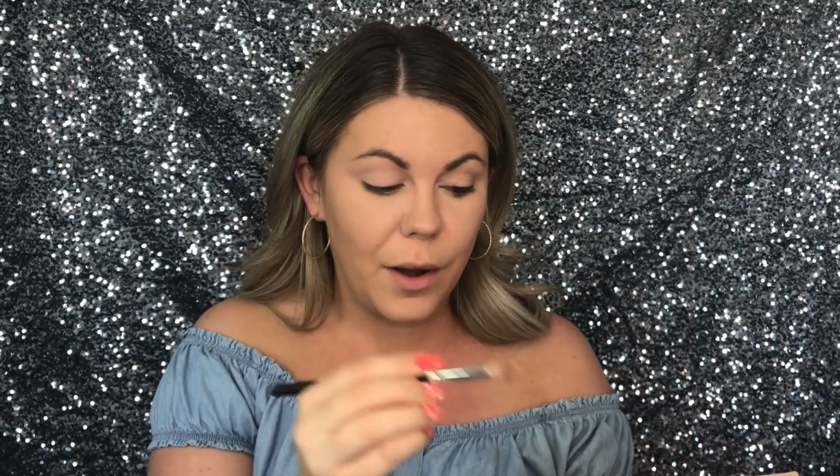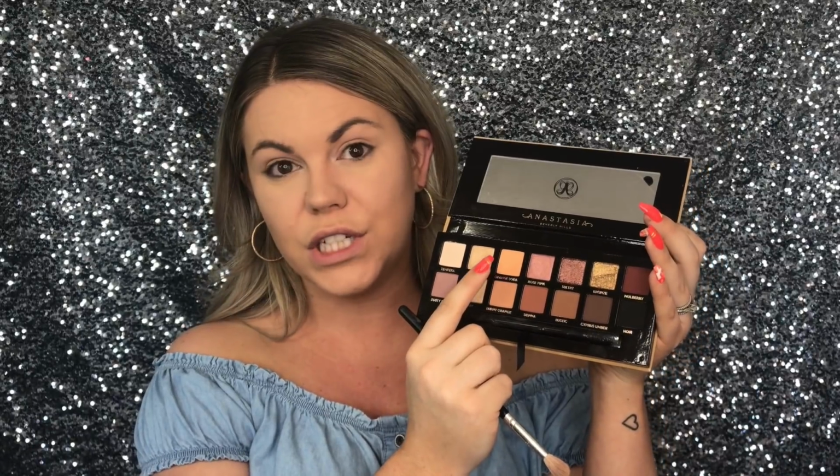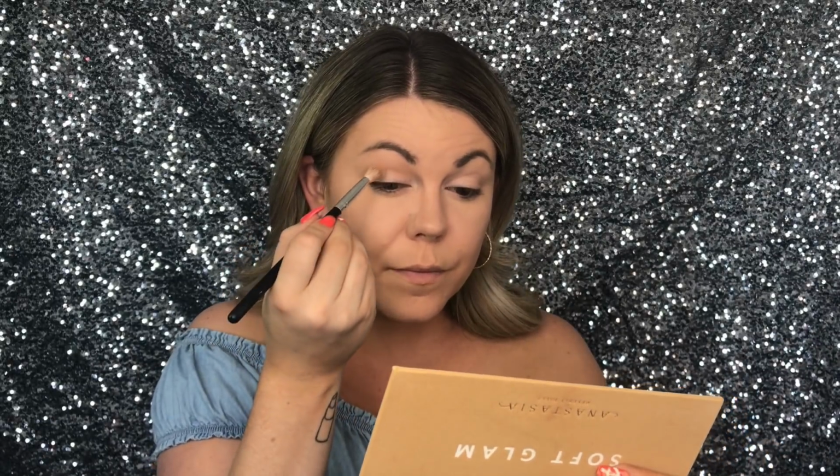So I'm going to go in first with that shade Tempera. I'm going to take it on a big fluffy brush and I'm just going to apply this all over my lid and then take the remainder up onto that crease and brow bone area as well. All right, next I'm going to take that same brush and I'm going to go into Orange Soda. So that's the color right there. It's kind of an orangey peachy kind of shade. I'm taking teeny bits and then just building it up the way I want it.